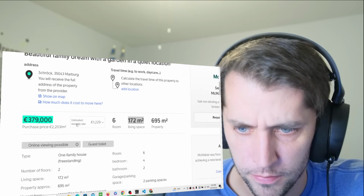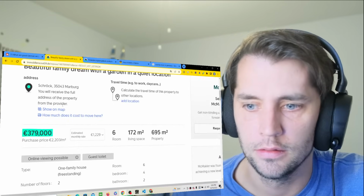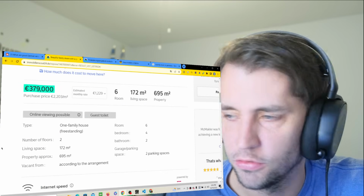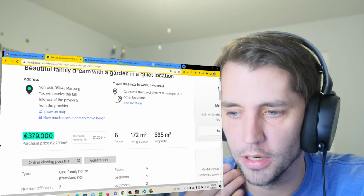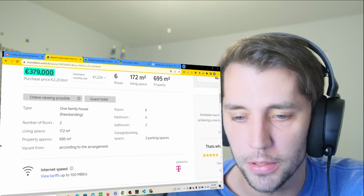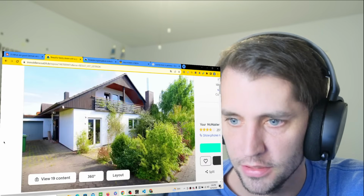I guess it's only, I wonder where it's getting this monthly rate from. Is that to rent it? 1,200 euros a month. I mean, that's doable for a lot of people, right? I'm not saying this is out of the question for people, but for some people, it certainly would be. That's not cheap. $400,000.